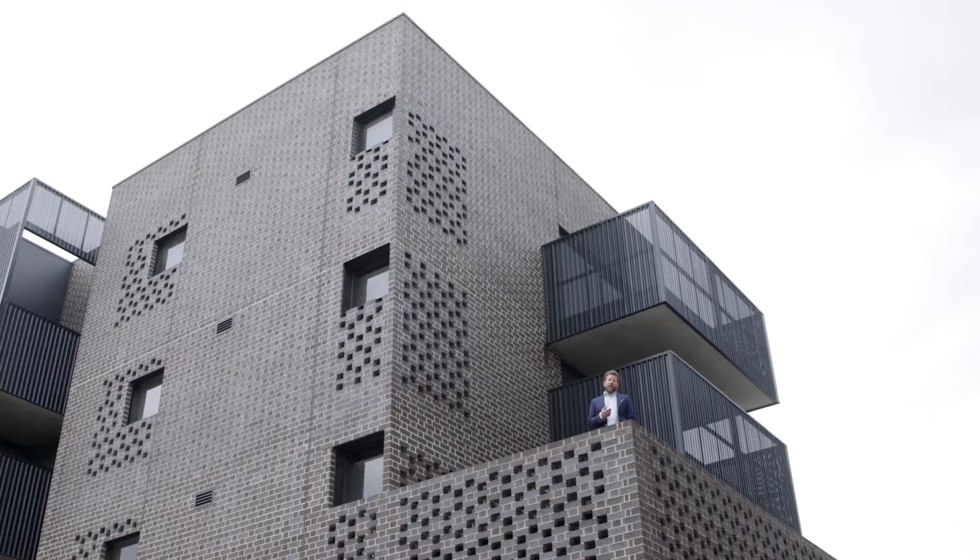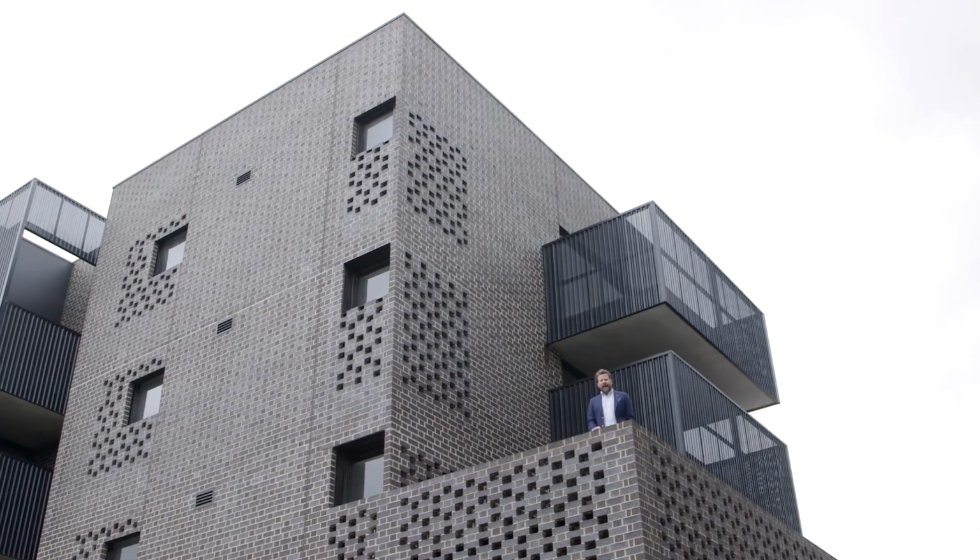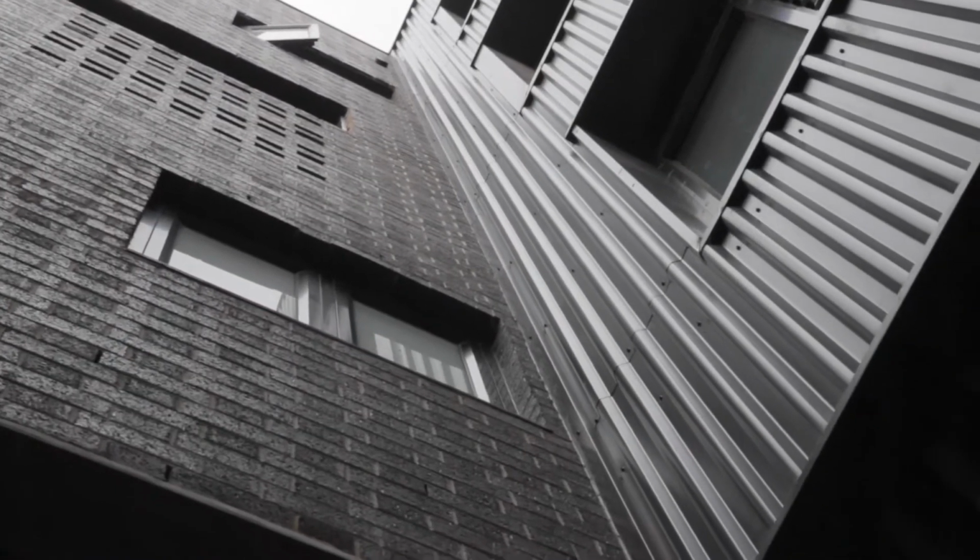This apartment complex here in Hawthorn is a great example of how you can build something that's bold and contemporary, yet it's still deeply respectful of the past. Phil, talk to me about the brick and what the attraction was.